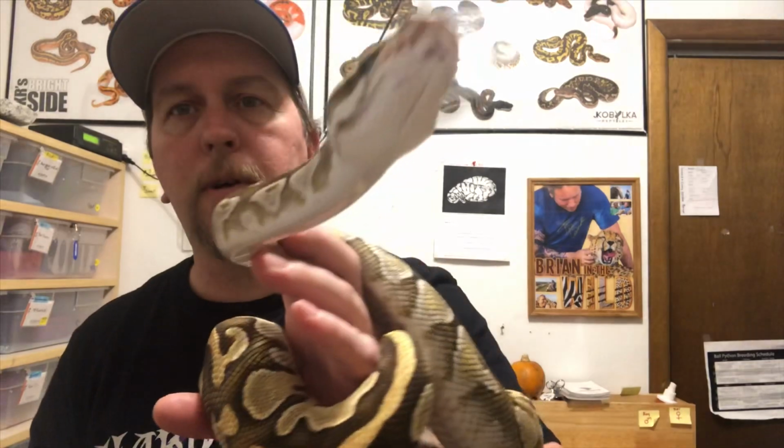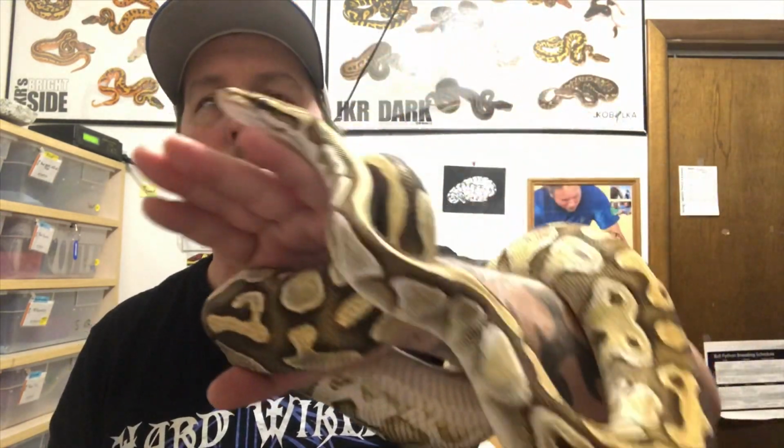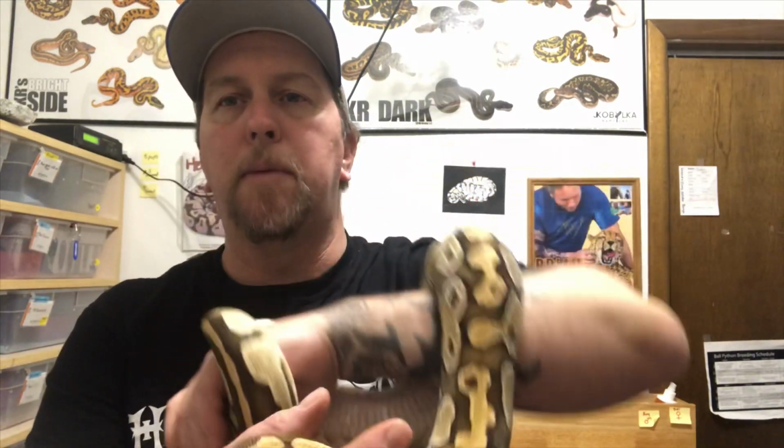She's such a beautiful girl. I love her. This is the gene that got me into ball pythons, is the lesser gene. When I first seen the first blue-eyed leucistics, I was just absolutely amazed. And of course back then I couldn't even afford to even think about buying into the lesser project or even buying a blue-eyed leucistic at that time.